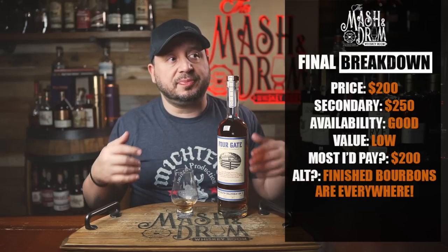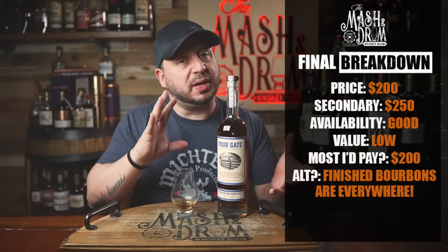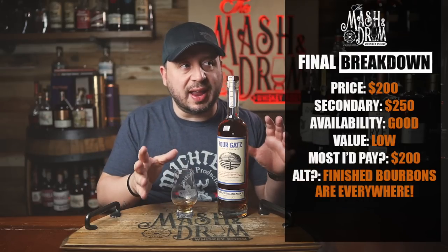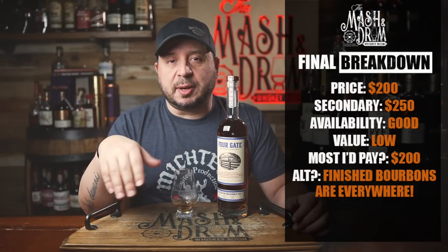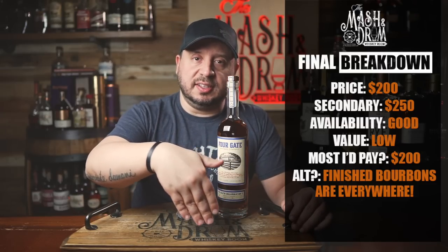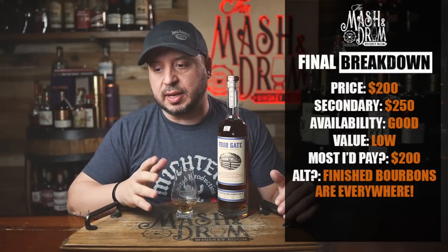So for me, when you look at alternatives, there's plenty out there, but when you come to a combination of casks, do they do it quite as good as Four Gate? Well, that's debatable. So what's the recommendation here? Is it a pass? Is it a try before you buy? Is it a buy, or is it a buy and back it up? Kelvin Collab 5 for me is a buy.